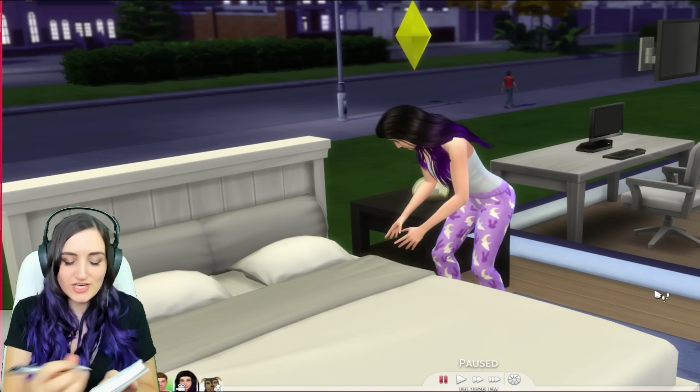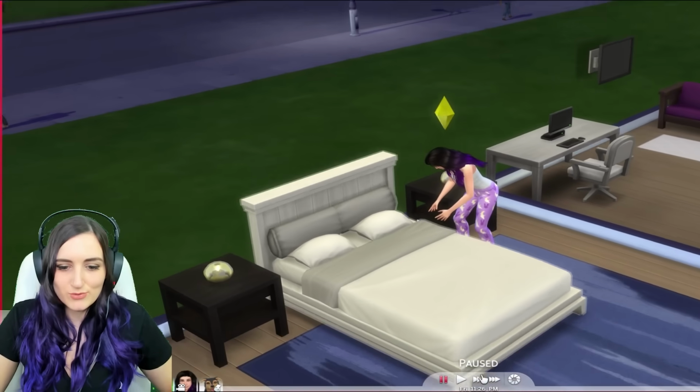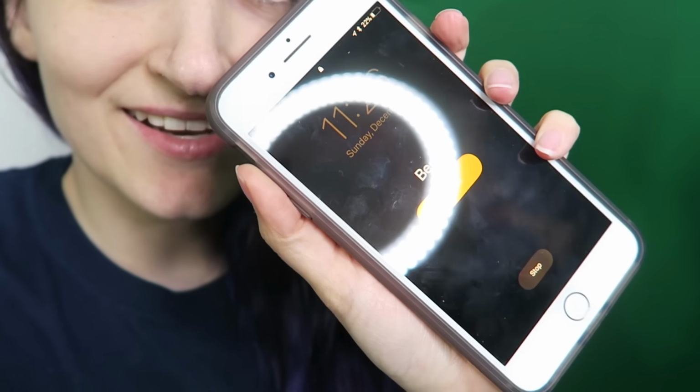11:26, bed. Wow, she actually has like a pretty normal sleeping schedule. Guys! I did it. Oh my god, I'm so tired. All right, let's go to bed. Oh, guys, I did it. I'm going to bed. I'm so tired.